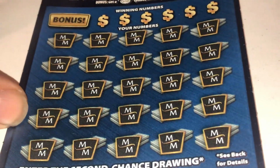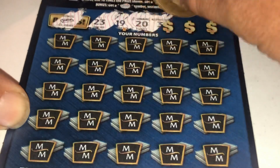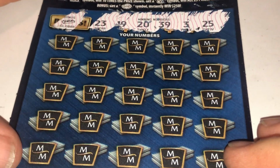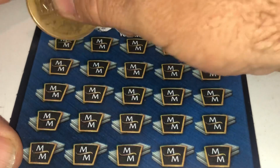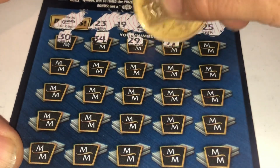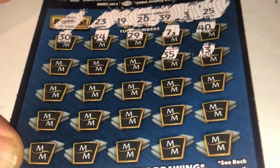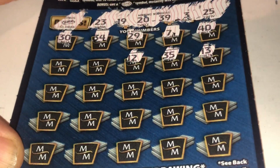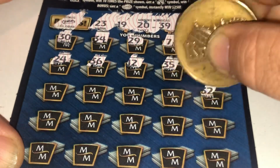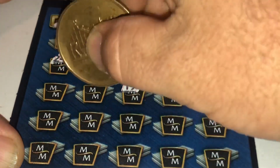All right, let's see what I got. All right, that's a gold bar. Hopefully we got a profit book. 11 winning tickets. It's not bad at all. 23, 19, 20, 39, 3, and a 25. 30, 34. Again, these don't have the letter codes on them anymore, so I won't be able to verify it that way. So if I miss something, I just miss it. There is a winner under the 19. All right, two matching 19s.